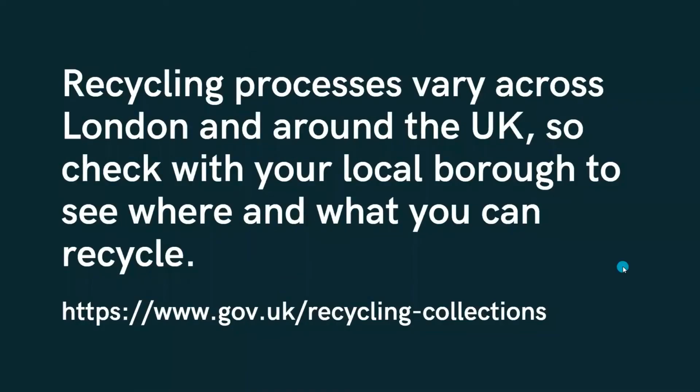So recycling processes vary across London, the UK, and around the UK. Check with your local borough to see where and what you can recycle. Obviously, each borough or town would have a recycling facility, but that is a bit more hassle than a curbside collection. So do check what you can put in your curbside collection and what you have to do separately. This is what requires your own effort.